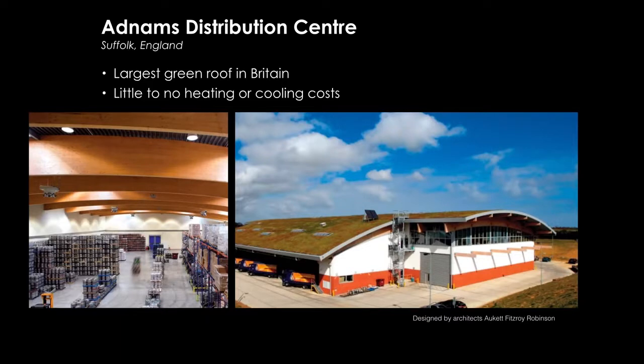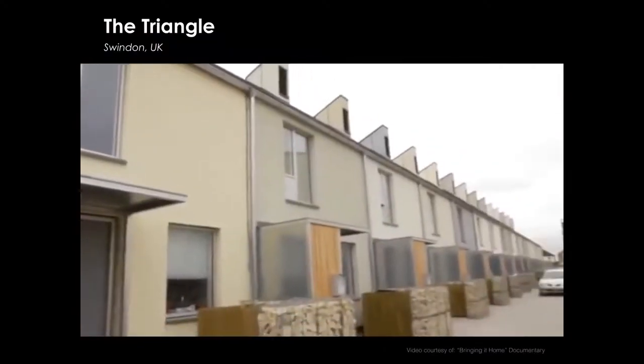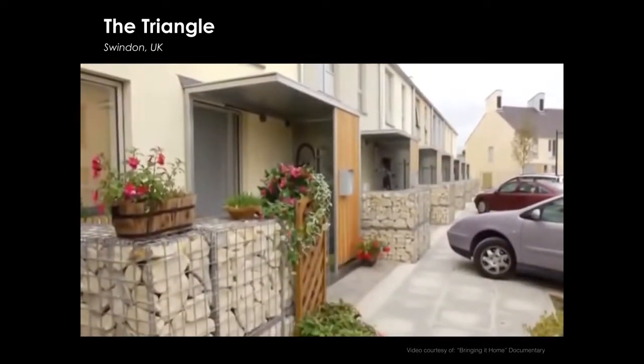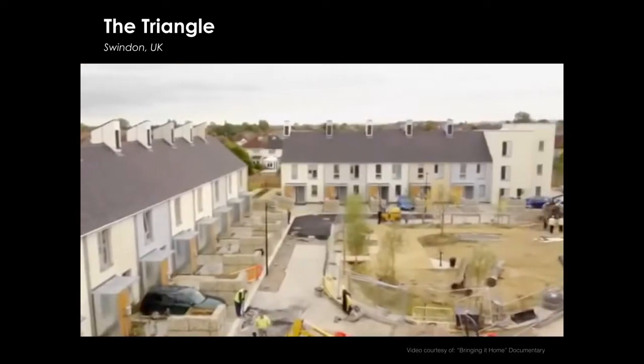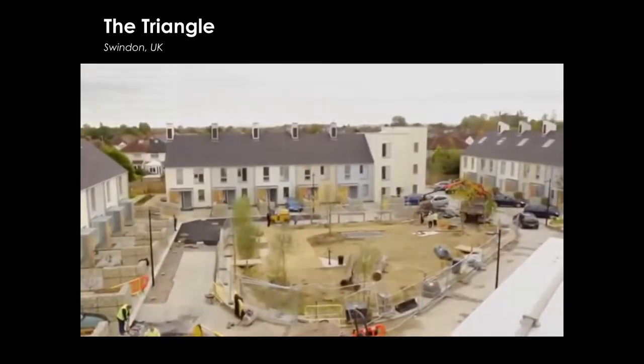How would you like to stop paying for heating and cooling? This building doesn't require an HVAC system, partly because of Hempcrete's superior thermal performance. This home in North Carolina was built to LEED Platinum and Passive House standards, is carbon neutral, and was able to reduce its energy costs by 90%. This is a 42-home development project over in the UK that set out to prove that you can build beautiful, contemporary, and sustainable housing that is also incredibly affordable.